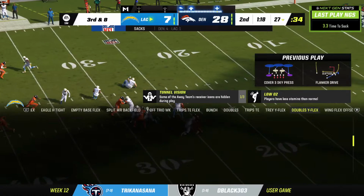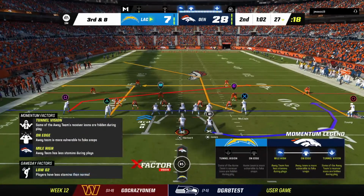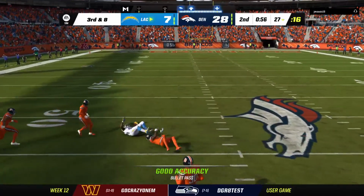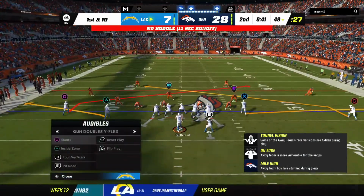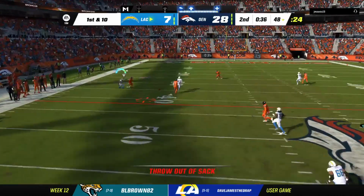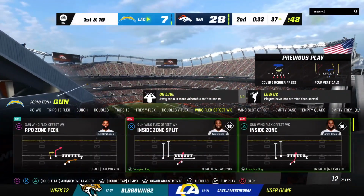Aaron Donald able to get in there yet again. That's already 3 sacks for him here in this first half of football. Creeping up on a minute to play in this first half. Going to throw on 3rd down with Herbert. And he will find his big tight end over the middle. On 1st and 10, Herbert. He completes it to Beckham. And they're going to get this down to about the 37.